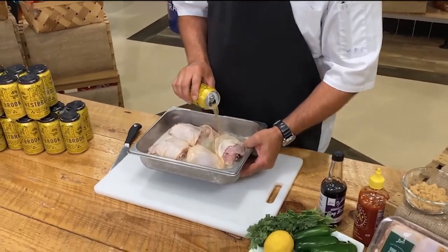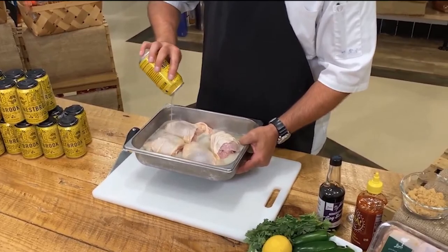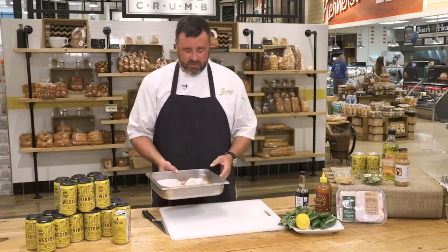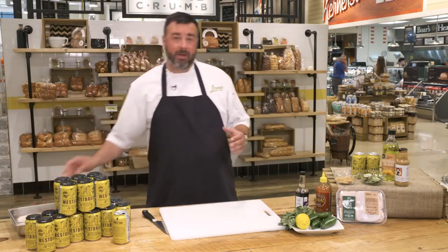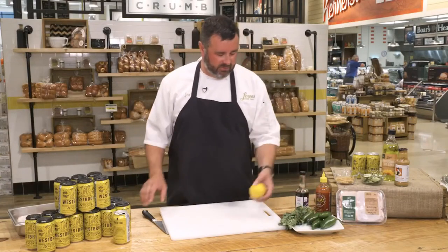I have it in a pan here, but we're going to want to let this sit completely covered for a good 3 to 4 hours. What I like to do, if I have time, is put it in a bag. This way you can cover the whole chicken and it helps save room in the refrigerator as well. So we'll let that marinate and we'll come back to it. In the meantime, you can get the rest of your ingredients together.